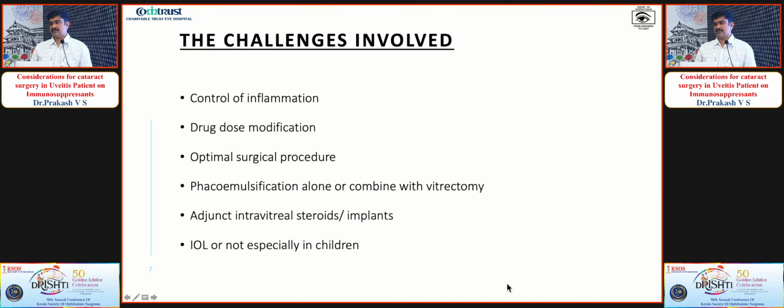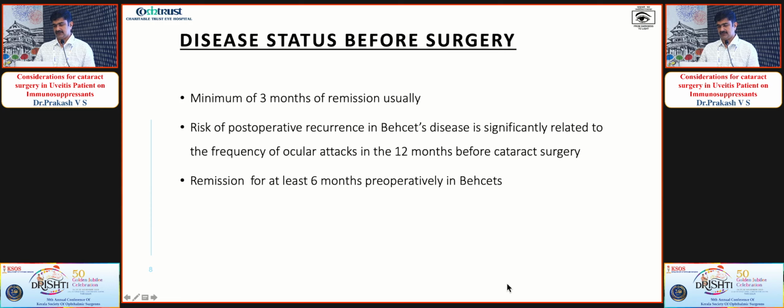And in cases with posterior segment pathology, whether you should do a combined vitrectomy or phacoemulsification alone followed by vitrectomy as a second procedure, and what is the best adjunct therapy, whether it is posterior subtenon, intravitreal or implants, and IOL or not, whether to use or not, especially in younger children.